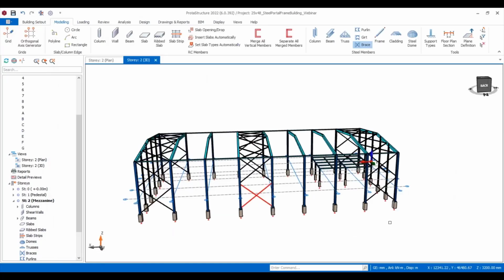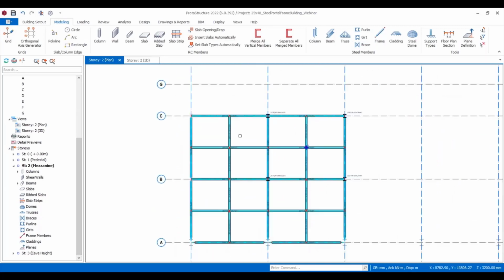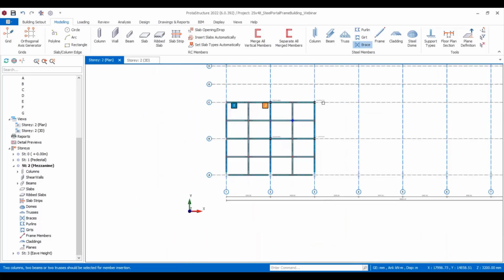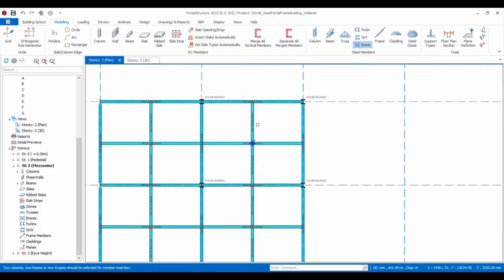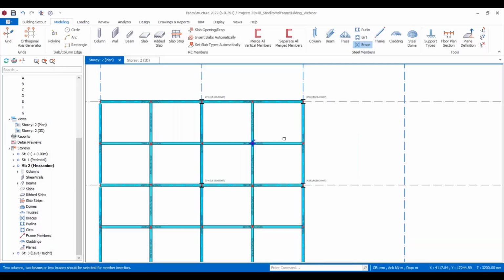Okay. I also want to go to the mezzanine floor. Let me go here. I want to provide some bracings here. Okay, so just the same thing again. Select one. Let me do this at the end. Let's say we can do this. Okay, let's see. No, sorry. Choose between here and here.